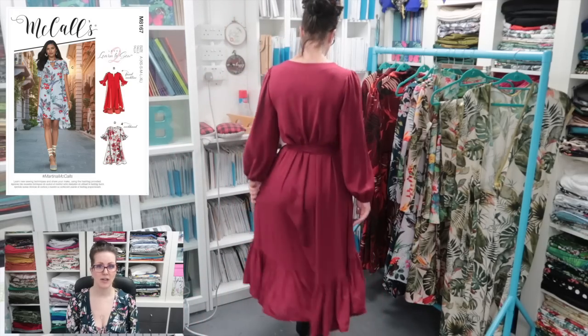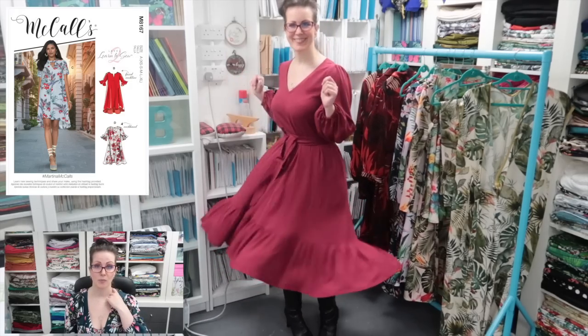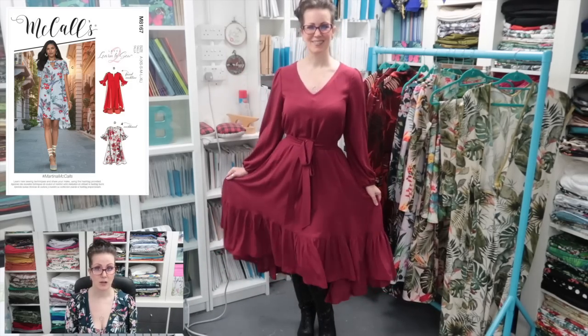Next up is the McCall's 8167. This is a dress that was voted for by the Patreon peeps. I featured it in a Get the Look for Less video as something that you could use to make a dupe for a Peter Pilotto dress, and I do think it's worked quite well. I initially was going to cut it out of one of my really beautiful floral viscoses that I can't get any more of, and I was slightly worried.